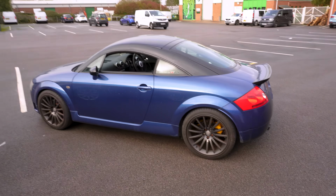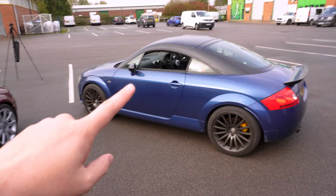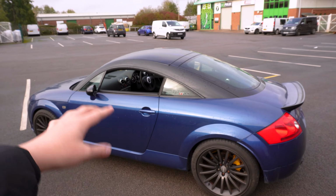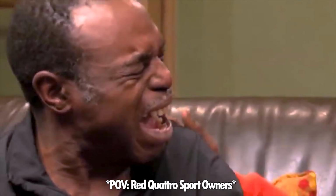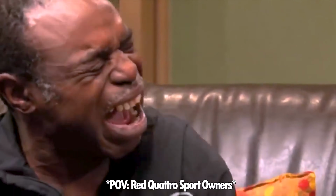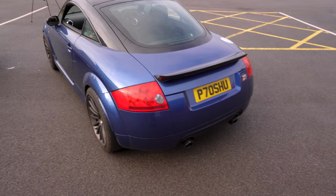I know that a couple of other Quattro Sport owners are going to be watching this, and I just wanted to say that red is the worst colour you can get these in. If you're going to get a Quattro Sport, guys, get a blue because it's the best colour.